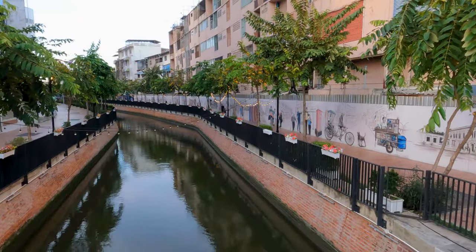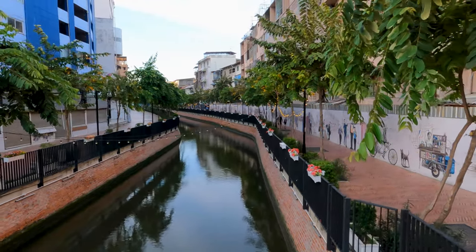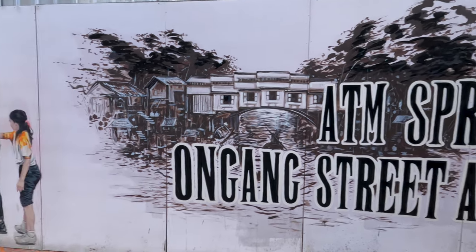I'm having a lovely evening stroll along KHLONG ONG ANG. This is a recent project by the BMA, Bangkok Metropolitan Authority, to beautify and inject some style and sophistication back into this area. So it is quite nice. Down this end, this is kind of the furthest away from the Chao Phraya River. There's a bit of artwork.